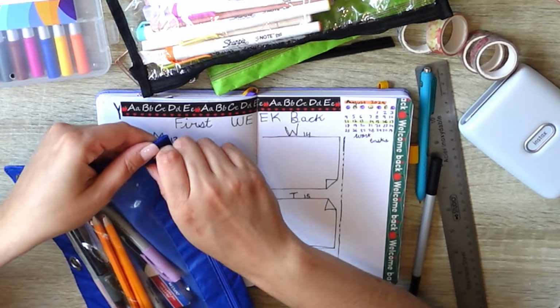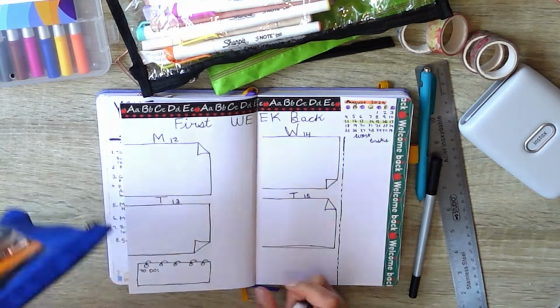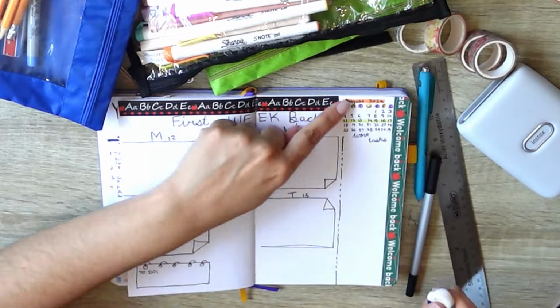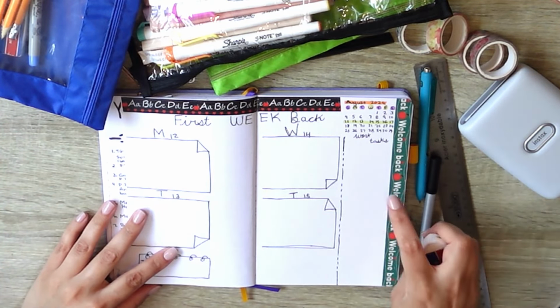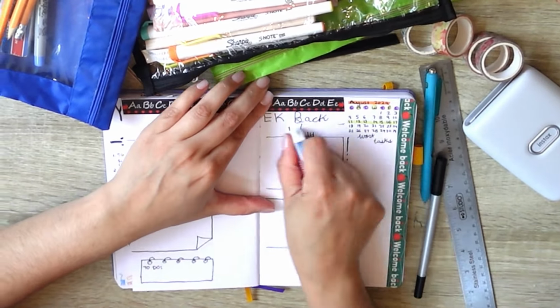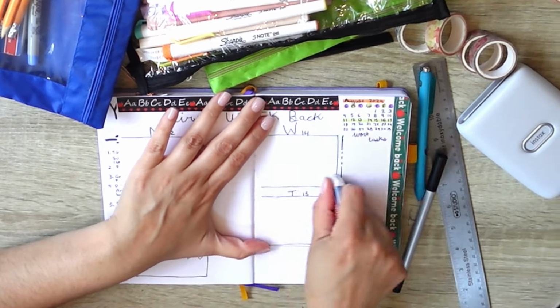Okay, now I'm just going to erase the pencil marks. And this is just my little work section. Before I was kind of doing a calendar for work. And I think I'm just going to do a running task list from now on and just play around with it and see if that works out. Because I'm still kind of figuring out how I want my spreads to look.